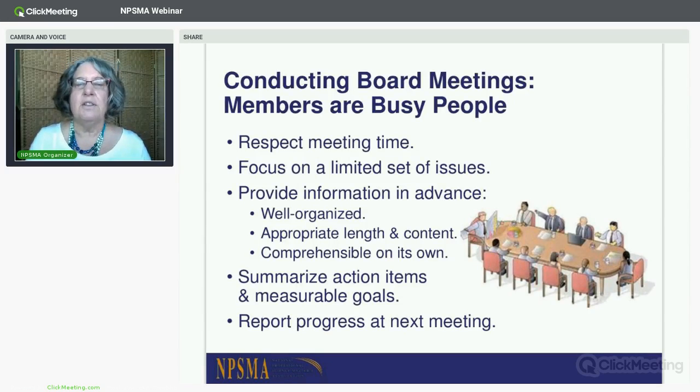The actual conduct of board meetings is quite important, and we must keep in mind that our board members are very busy people. So as the program director, you want to set and respect a meeting time. It's a good idea to focus on a very limited set of issues, and it's good to provide information well in advance. The type of this information you present is very important.